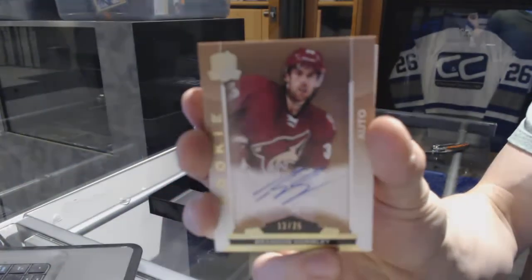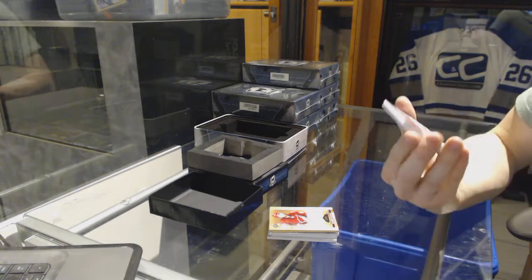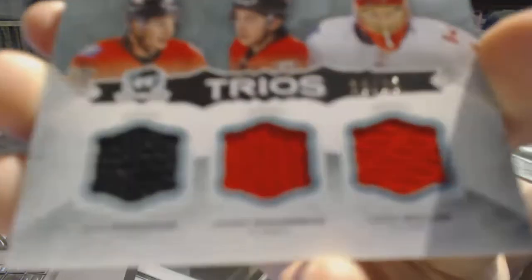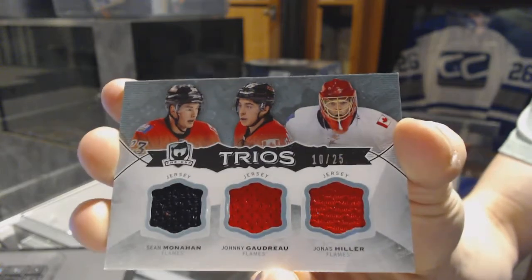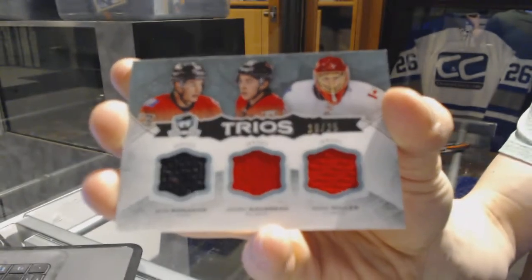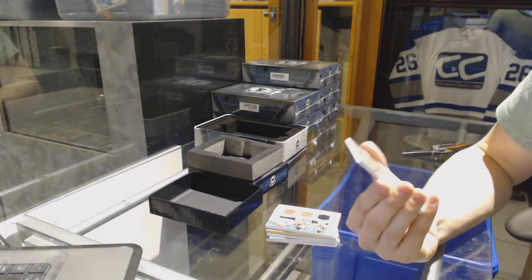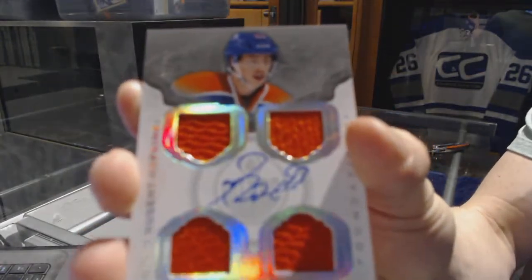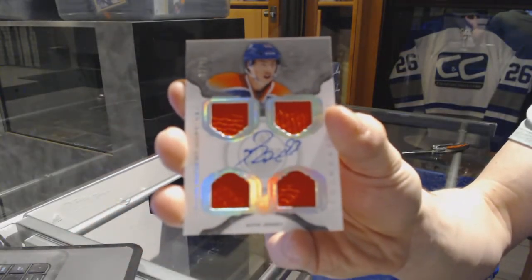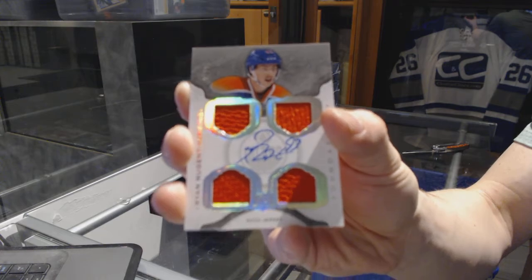We've got a gold rookie autograph, number 12 of 25 for the Arizona Coyotes, Brandon Gormley. We've got a Trios triple jersey, number 10 of 25 for the Calgary Flames, Sean Monahan, Johnny Gaudreau, and Jonas Hiller. And we've got a Foundations quad jersey and autograph, number 2 of 15 for the Edmonton Oilers, Ryan Nugent-Hopkins.